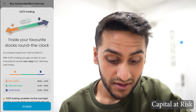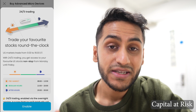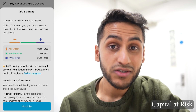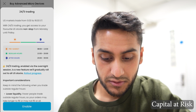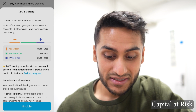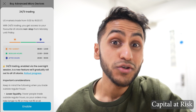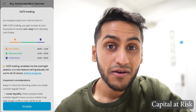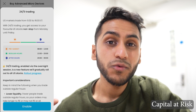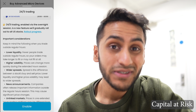So as described here, Trading 212's feature of 24/5 trading allows you to get non-stop trading from Monday to Friday. There is pre-market trading from around 8 in the morning to 1:30. Then there are the regular hours, which are from around 1:30 to 8 o'clock, although depending on daylight savings, like I said before, it actually works out to be 2:30 to 9 in the UK most of the time. And then there's after-hours trading, which goes from 9 at night UK time to around 1 in the morning. So 24/5 is a new feature and it hasn't been rolled out completely.